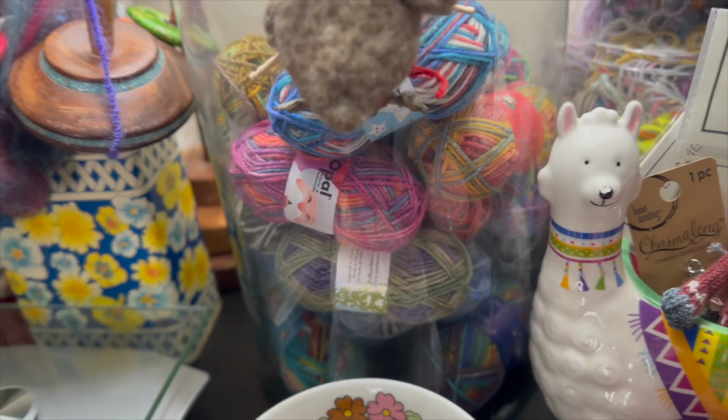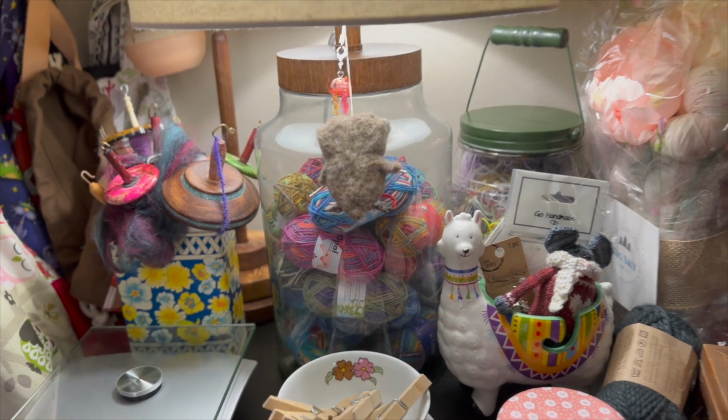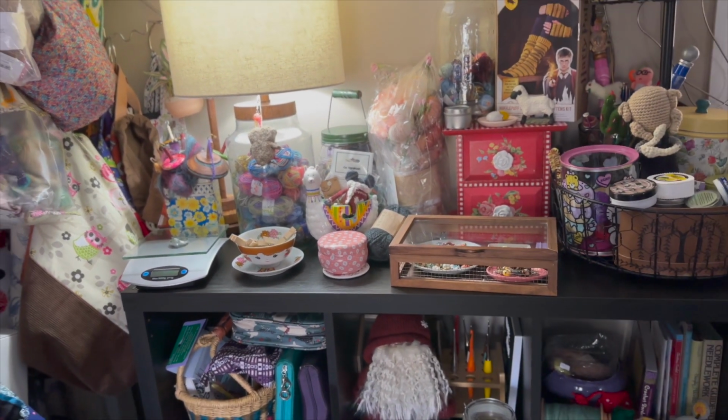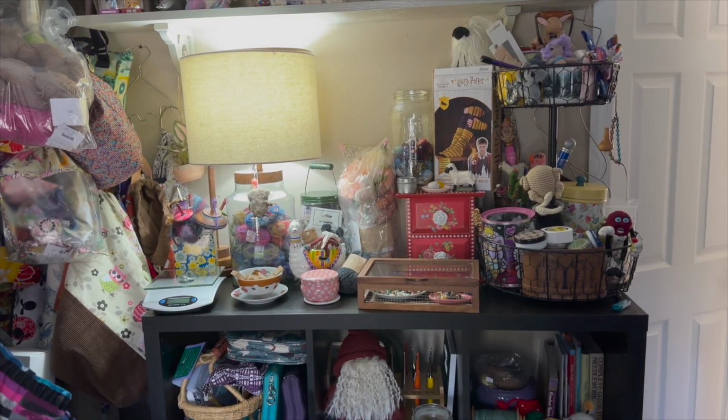Alright friends, I know I was asked to see an updated photo or info about my area that I was trying to clean during the live. And this is what I came up with.